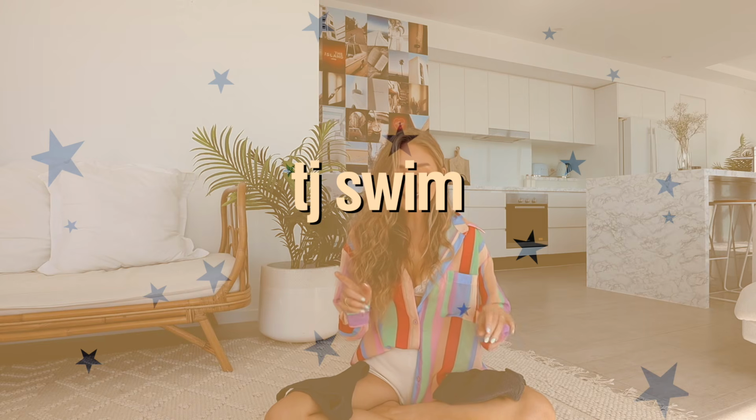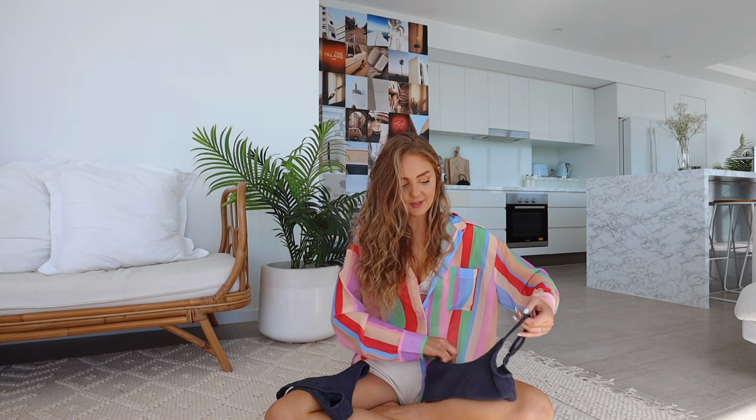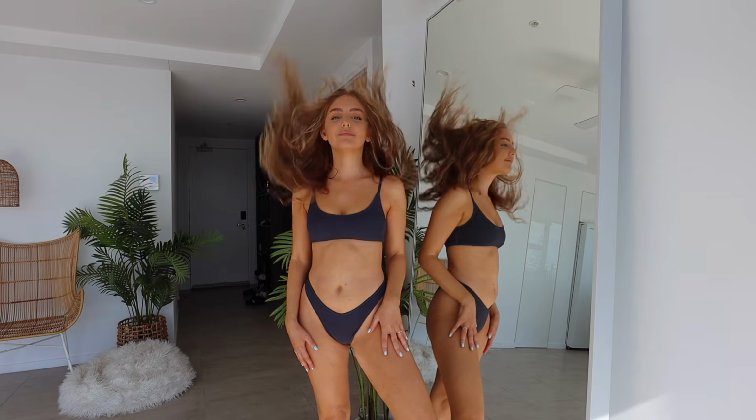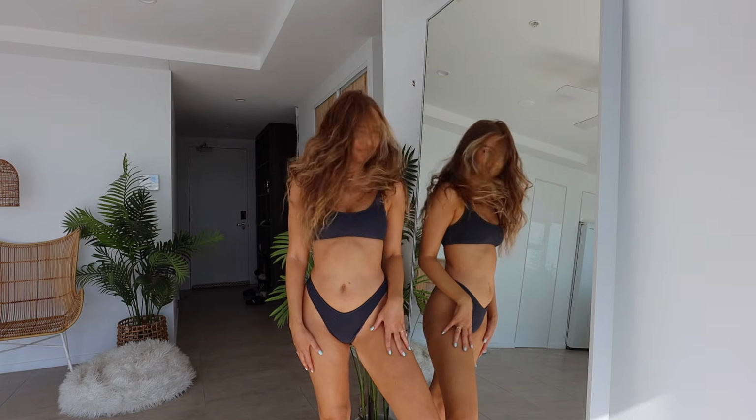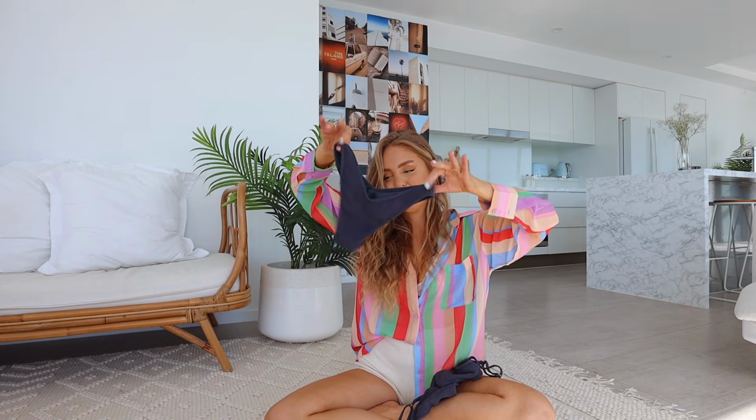This is by the brand Gnash Swim. Sustainable swim made in Australia. Very, very similar to the last swim I just showed you is this one. This is by the brand TJ Swim. It's a really similar cut, except the bottoms are way, way cheekier. I really like this on my confident days.